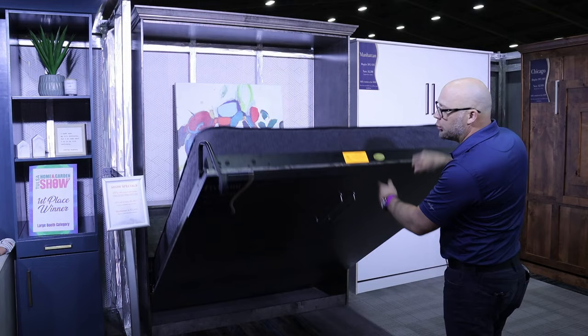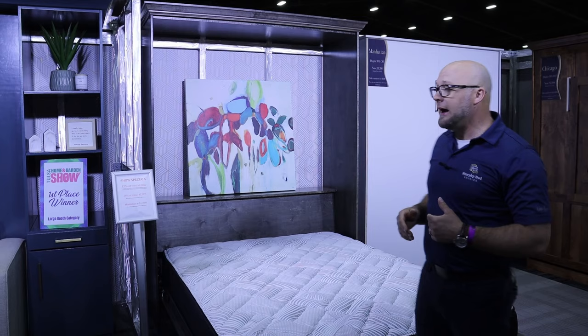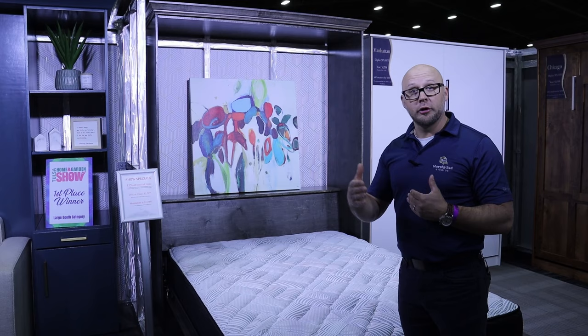Here, we actually built this a little bit deeper just to have a shelf on the back end. We also have an option to be able to have the headboard open up and you can store your pillows there. Now this specific cabinet is 24 inches deep, so if you have the room, it is a little bit bulkier than the 16 inches that we build all of our Murphy beds out of, but it's a great feature to have.